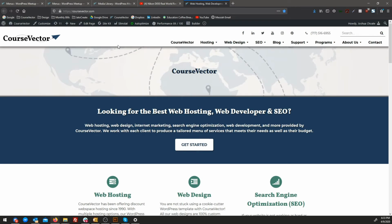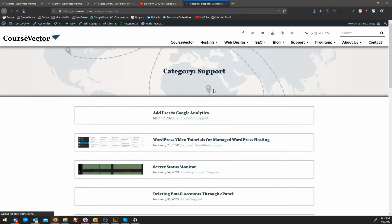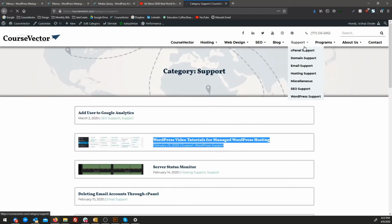If you're thinking about your end user when you're building a site, you want the user to be able to access whatever you're trying to get them to in no more than 2 clicks is ideal, 3 clicks maximum. So if I want somebody to find our hosting support, for example, I'm going to click support. These are all our hosting categories, but hosting support, here it is.